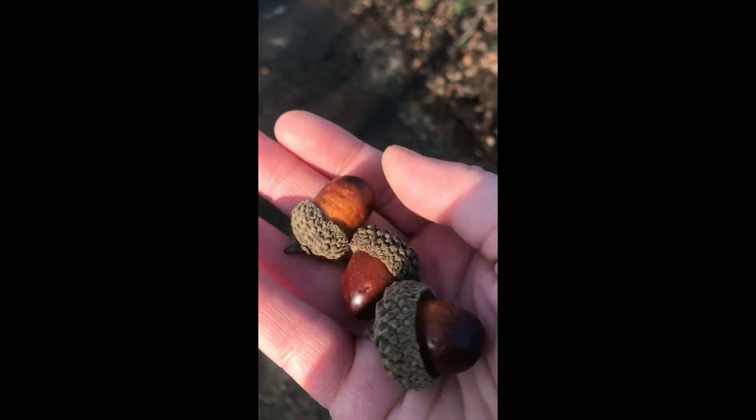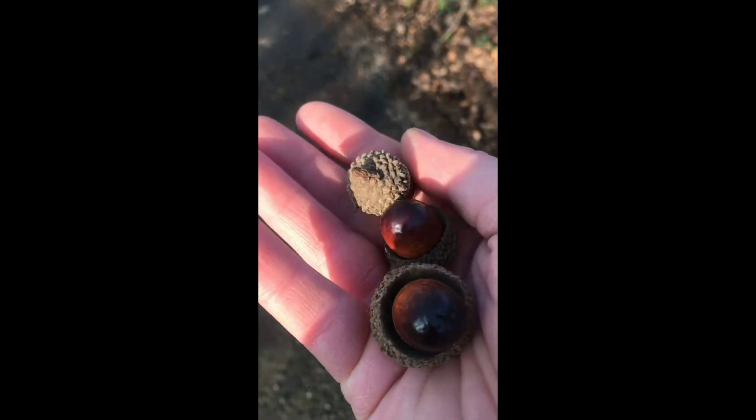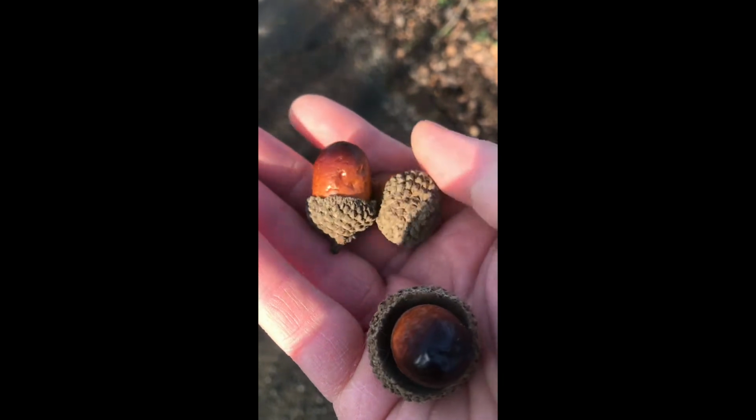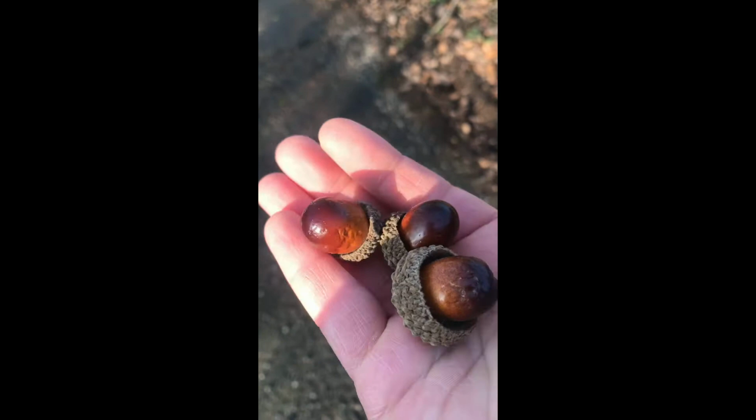These are the little acorns that grow on the oak tree. You can see the fleshy bit that the squirrels like to eat are held in by these special cups, and these attached to the oak tree.